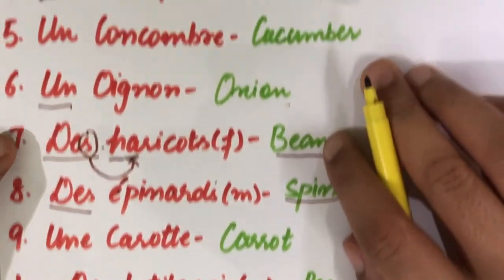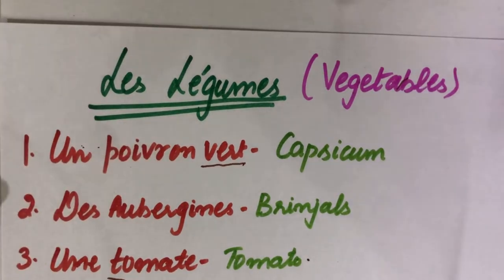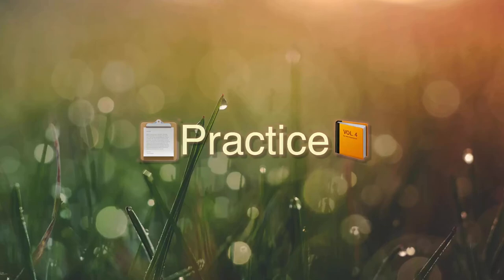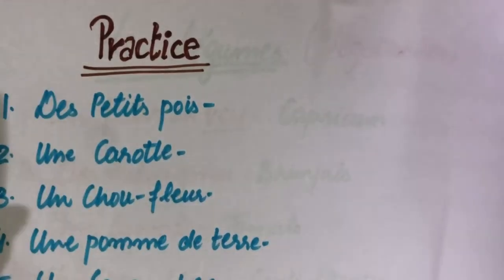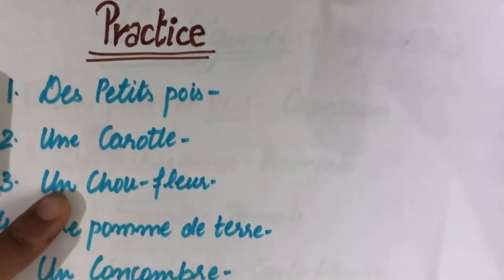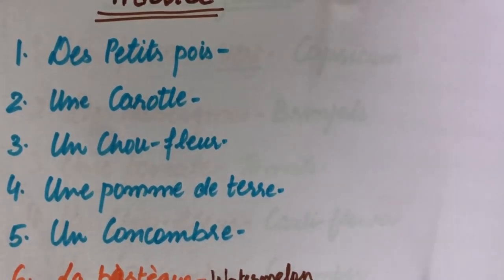Okay, so now we are going to move towards the practice session to better understand these vegetable names. Okay, so here I am going to give you a minute to answer them. Okay, these are actually 5 parts of vegetables. So what you have to do here is just learn the names of the vegetables and answer it over here. Okay, so here is the parts, that is this. Okay, and your time starts now.